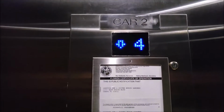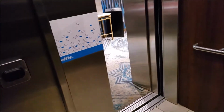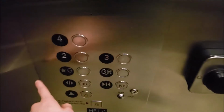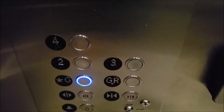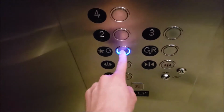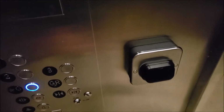Here we are at 4. We're gonna go down to ground. Going down. Again, just to show you, ground rear, it doesn't even light up. You push it, nothing happens. You have to swipe a card.